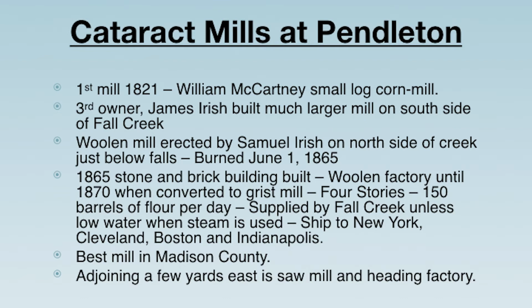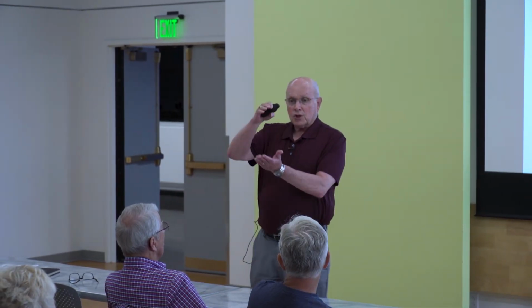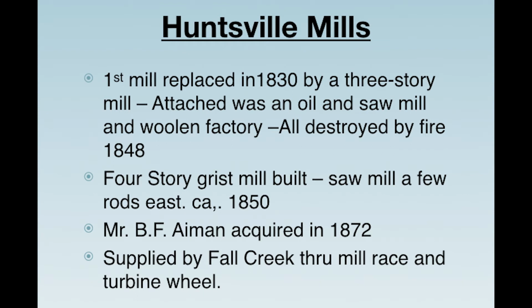Adjoining a few yards east is a sawmill and a heading factory. The Huntsville Mills. The first mill was replaced in 1830 by a 3-story mill. Attached was an oil and sawmill and a woolen factory, all destroyed by fire in 1848. Now you're wondering, what is an oil mill? An oil mill was used to crush, like linseed, to take the oil from it. Any kind of a seed or a nut that had oil in it, they would crush it to extract the oil from it. A 4-story grist mill was then built with a sawmill a few yards east around 1850. Mr. B.F. Amon acquired the property in 1872, and I have an illustration of his mill. It was supplied by Fall Creek through a mill race and a turbine wheel.